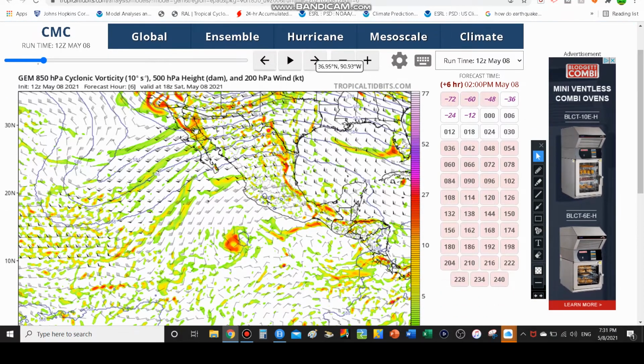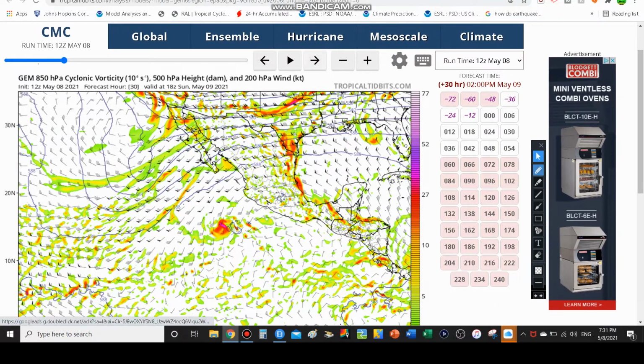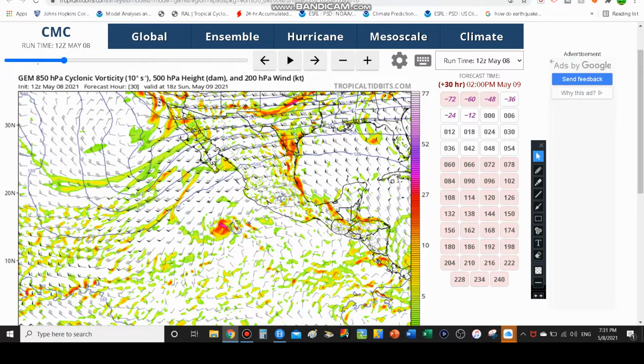If we look at the cyclone vorticity signature, you can see, look at the reds, look at the pinks. It's a small, compact system. Now, here's the thing with small systems, though. This is what you have to pay attention to. Small systems can strengthen faster, but they can also weaken a lot faster. So that's the thing with smaller size tropical cyclones. They can strengthen very quickly and they can die very quickly, all dependent on the conditions.